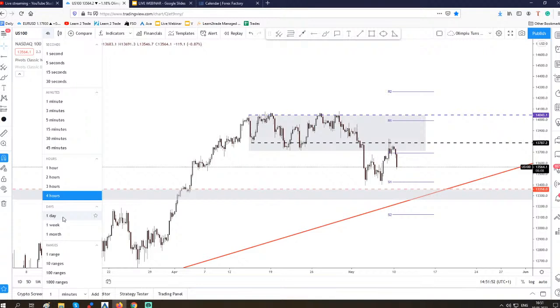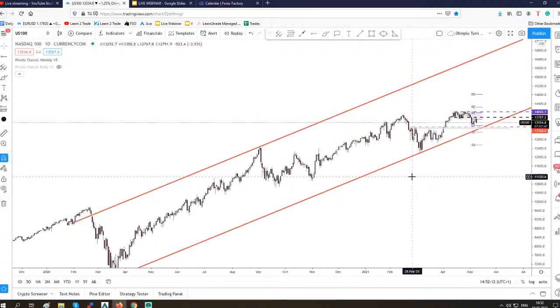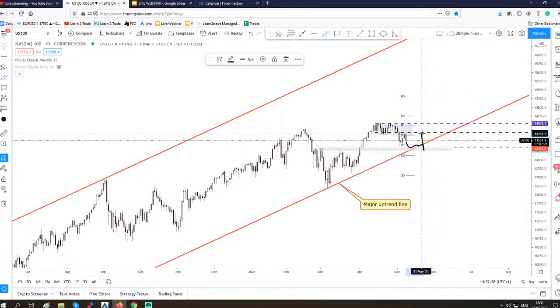You can see here that this index has increased within an up channel. So the bias and the outlook is still bullish as long as the price stays above this major uptrend line. I've told you earlier that personally I would like to see here a retest or a false breakdown with great separation, a major bullish engulfing, or any other reversal pattern in the short term before deciding to go long. So the US 100 could decrease a little in the short term.